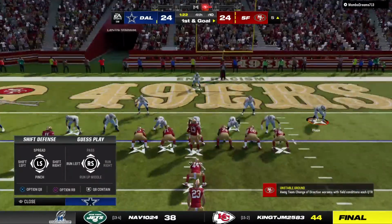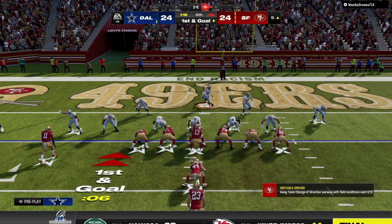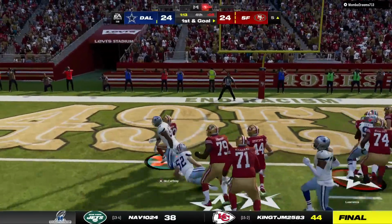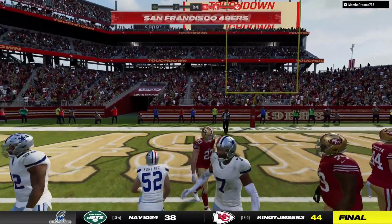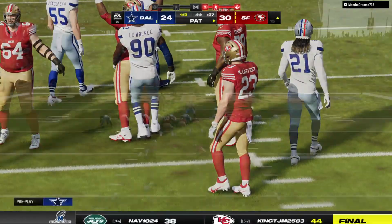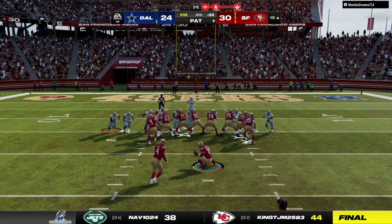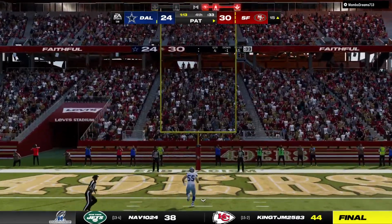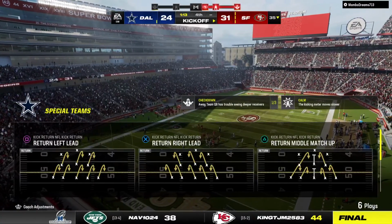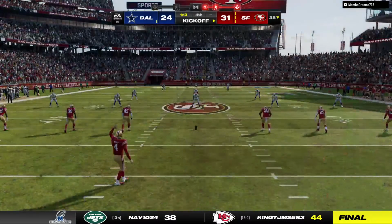Here we go, 1st and goal. 18 Cardinal. They'll try to run with McCaffrey. And across the goal line into the end zone. Touchdown 49ers. Christian McCaffrey with his 2nd touchdown of the afternoon. And the Niners have broken this deadlock and have taken the lead here in the 4th. Moody good with the extra point, and they will take a 7-point lead.